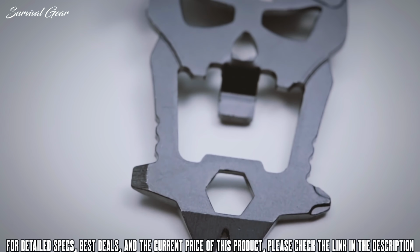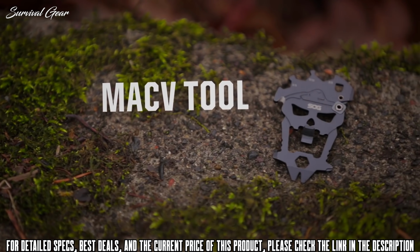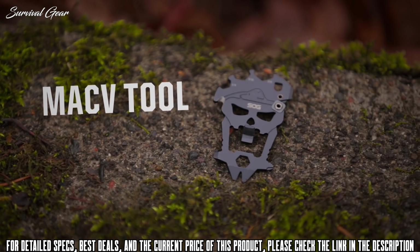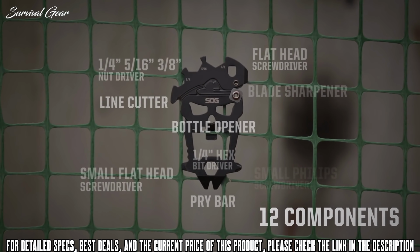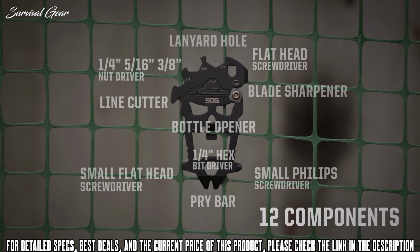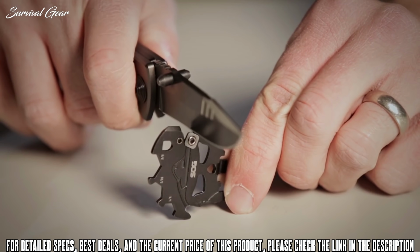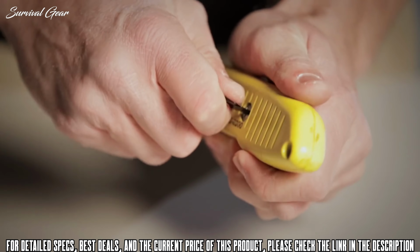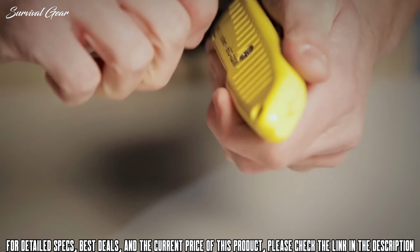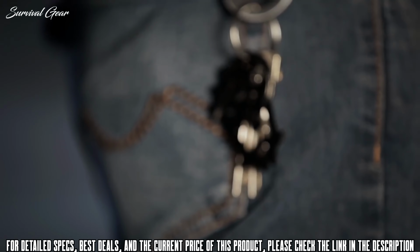The MacV tool is a versatile everyday carry keychain tool with some serious function. Whether you need to open a bottle, tighten a screw or nut, pry a staple out, cut fishing line, or touch up a blade on the go, the MacV tool has what you need. Designed to resemble the original skull from the SOG group of which their company is named after, the MacV tool is a versatile everyday carry keychain tool that will prove handy in many situations. Best of all, it's easily carried in your pocket, on your keyring or anywhere in between.